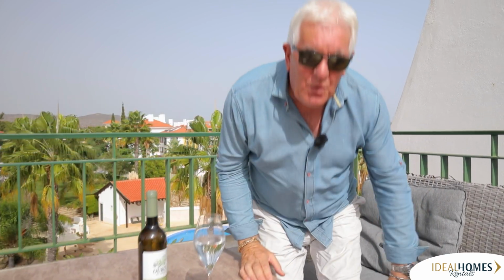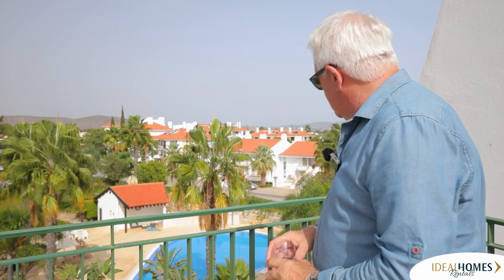As I say, it's a 3-bedroom. It's on this very small development on Vila Sol, but look at this, the pool area. What a beautiful pool. Lovely pool, very peaceful and very quiet.